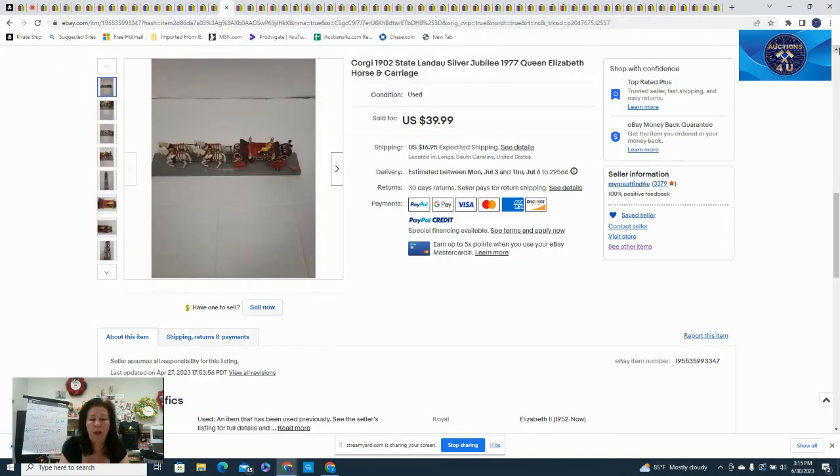This came out of a storage unit. This was a Corgi 1902 Silver Jubilee for Queen Elizabeth. It was a horse and carriage, kind of mounted on plastic. It was plastic as well. Pulled out $39.99 and $16.95 in shipping.